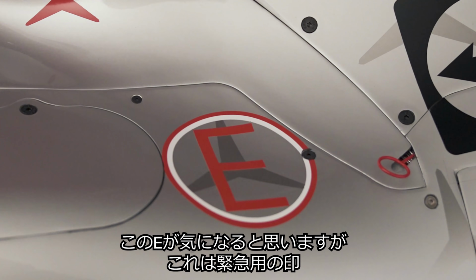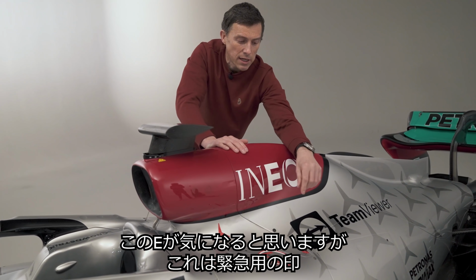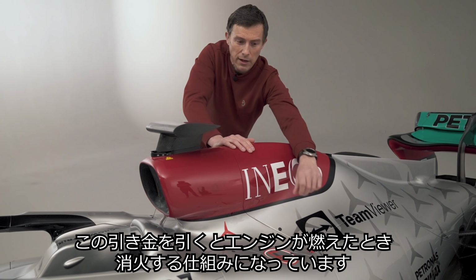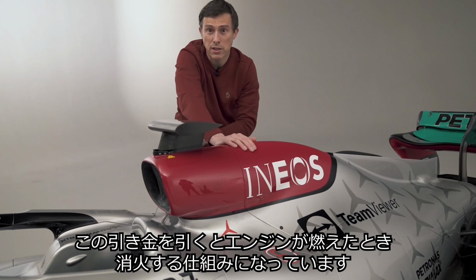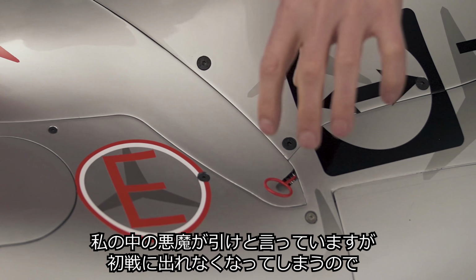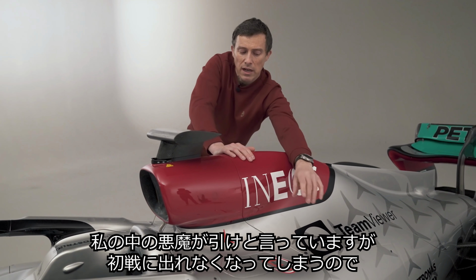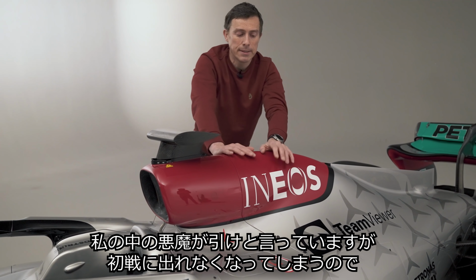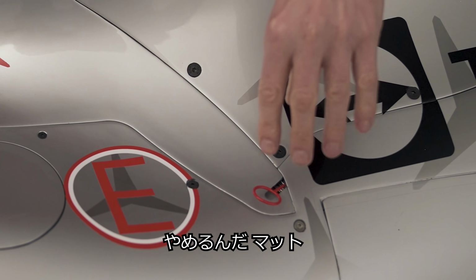Now, you might be wondering what this E is for. It's an emergency sticker because you see that tab there? You pull that tab if there's a fire in the car and it'll actually set off a fire extinguisher throughout it and fill it full of foam and stuff like that. And the devil in me sort of just wants to pull it. Although if I do that, this car won't be able to race the first race in Bahrain. So stop it, Matt, stop it.